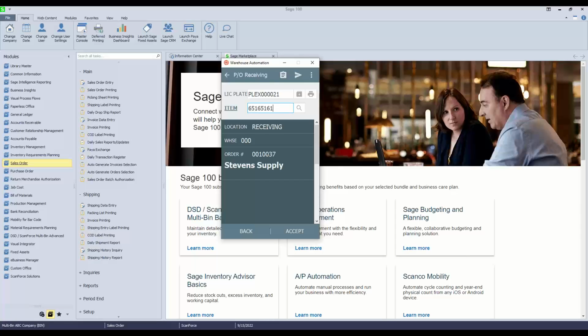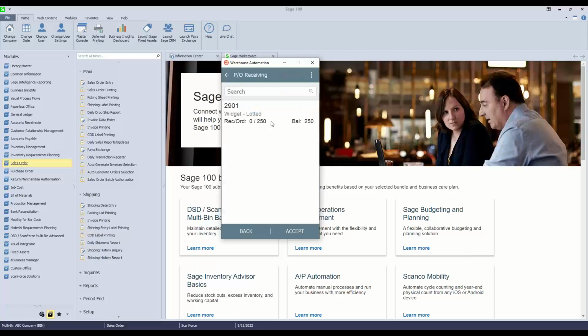So if I scan an item number or key one in that's not on this PO, it's still going to validate that for me. I also have the ability to do a lookup, and it's going to show me the item that's on this purchase order.